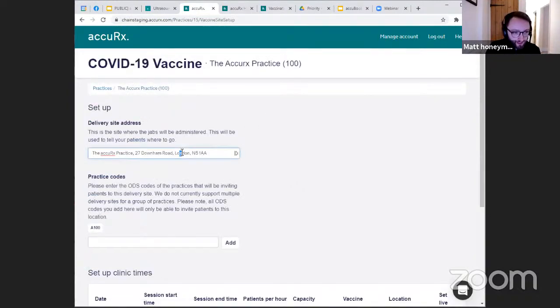So you go here to the accuRx practice that you'd like, go to Vaccine Sessions, and fill in the details of the delivery site. I'm just going to pop in the accuRx address, where our imaginary practice is based.